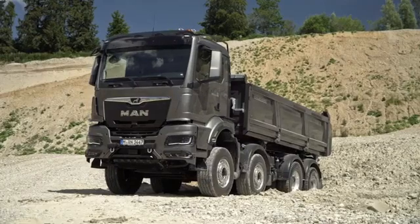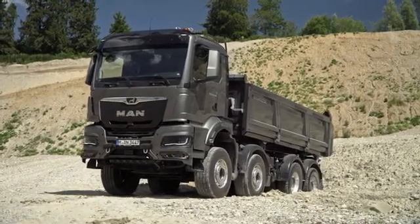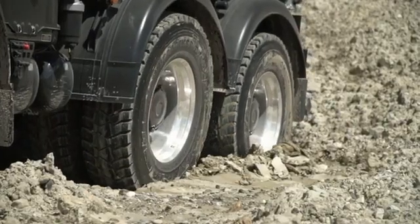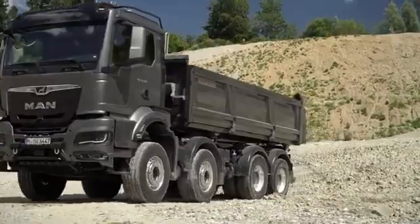A stuck vehicle can sometimes only free itself through fast forward and backward movements, the so-called free-swinging. Our transmission's free-swinging function enables us to free the vehicle by opening and closing the clutch faster and more directly by pressing the accelerator pedal.